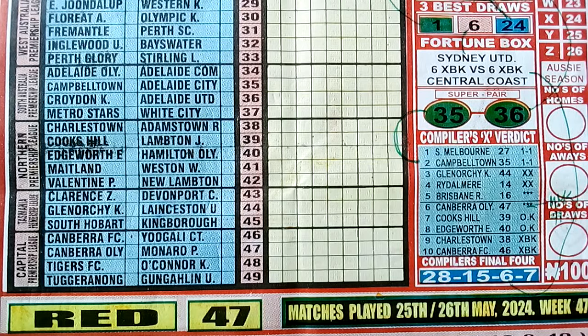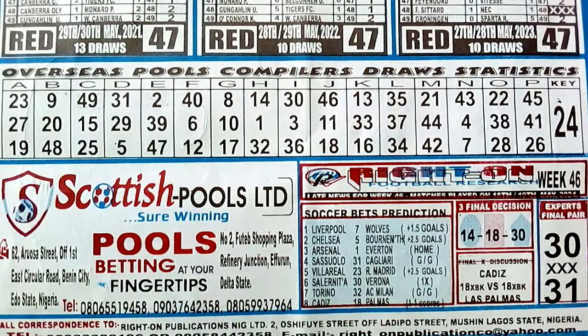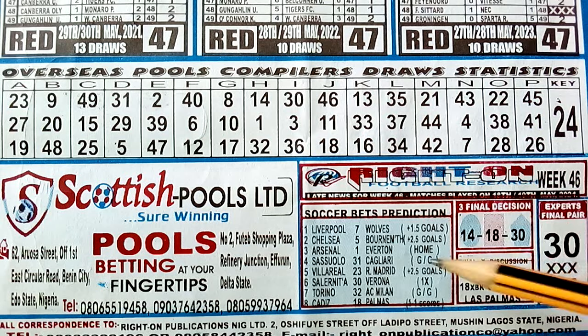With that being said, let's take a close look at also the back page of our Right On Football fixture. I want to do my best as much as possible to make this particular video one of the shortest paper preview videos we've made in recent times. Looking at the back page of this journal, this section houses the late news column, and the expert final pair we have number 30 and 31, while the key column houses number 24.